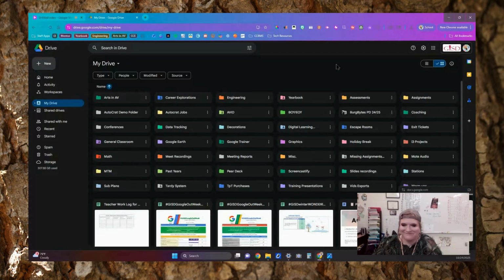So, first thing is something that a lot of you probably know about, but I really think that if you don't already have this done, it is so worth the time to organize your files into different folders. Not only that, but to color code them. So, I and my students know that my arts and AV class are always going to be green. My career exploration is always going to be blue. Engineering is always going to be a yellow or an orange. And yearbook is always going to be a pink or a red.